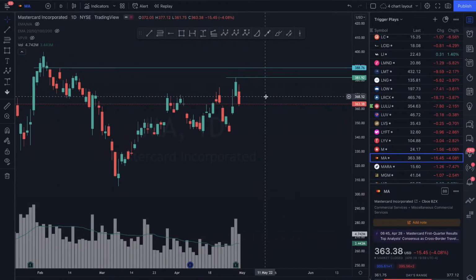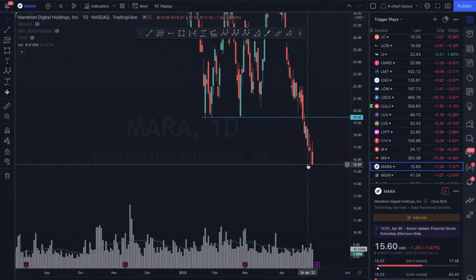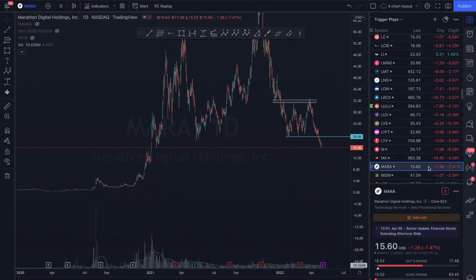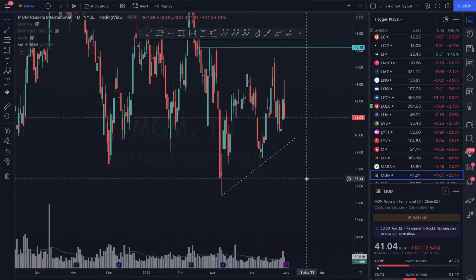Guys, Visa and Mastercard, expecting more downside on these ones. It has a lot of gaps to fill. Pick one and then see how it's doing, and then it's gonna give a good trade. I'm already in Visa puts over the weekend. I think they're up 25%.